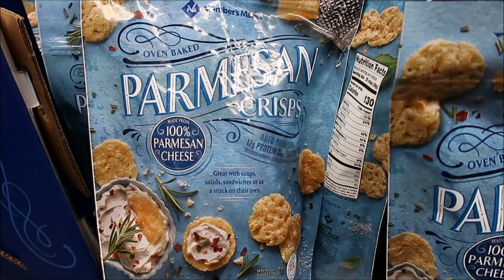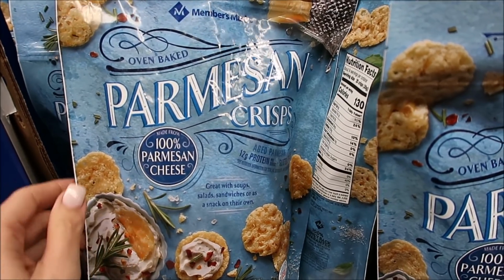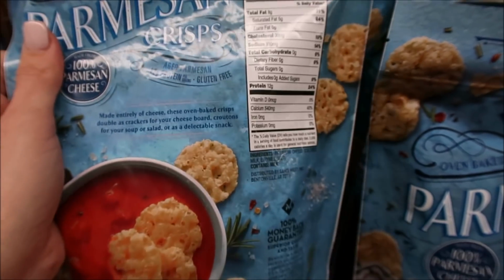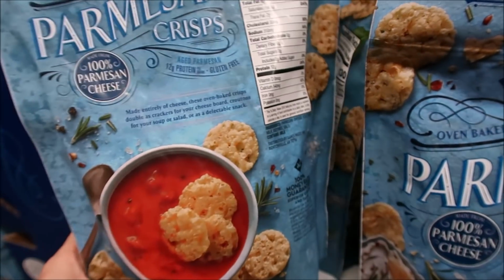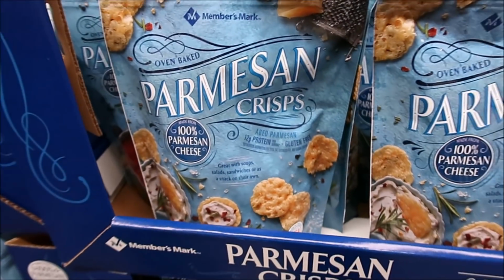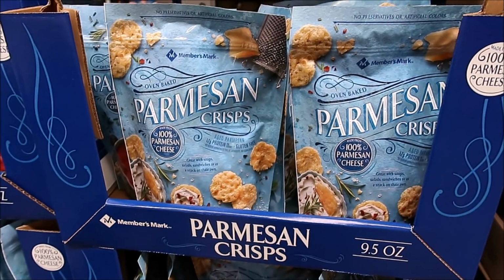This is another good keto find. These are just plain Parmesan crisps. They have 0 carbs, relatively clean ingredients. These would be perfect in soups, on your salads, or if you're looking for something like a chip replacement, a crunchy snack, these are a really good option.